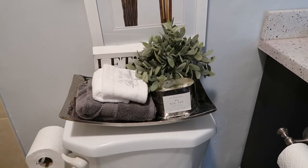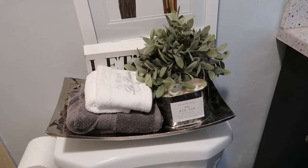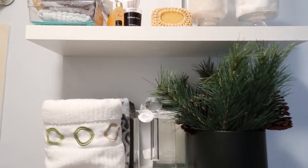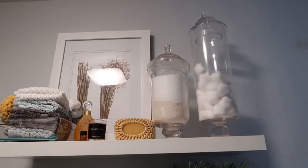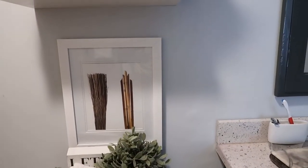In this bathroom area, I just added a few towels. Just pull your good towels out, a few frames in there, and you should be good, guys. There's nothing to it. Add a few little items and your bathroom will be as festive as the rest of your house.